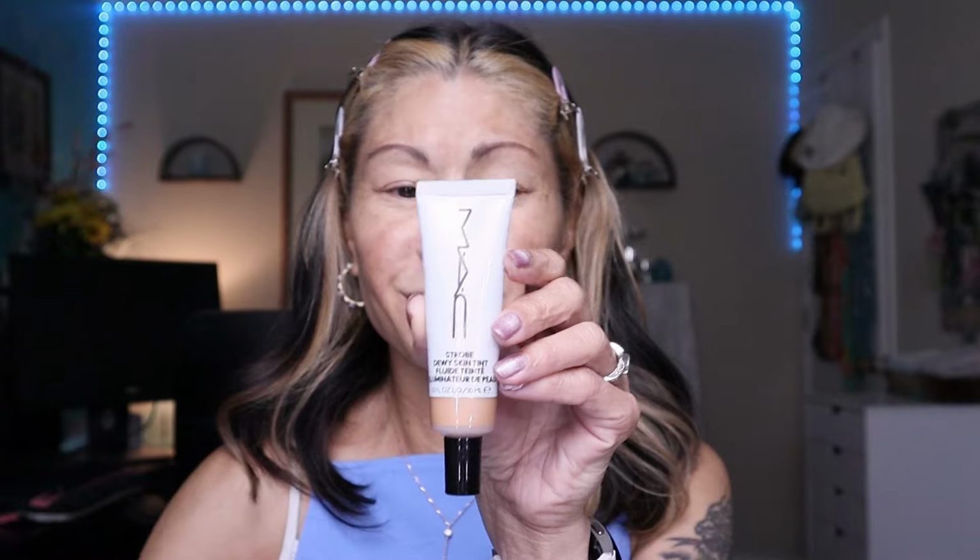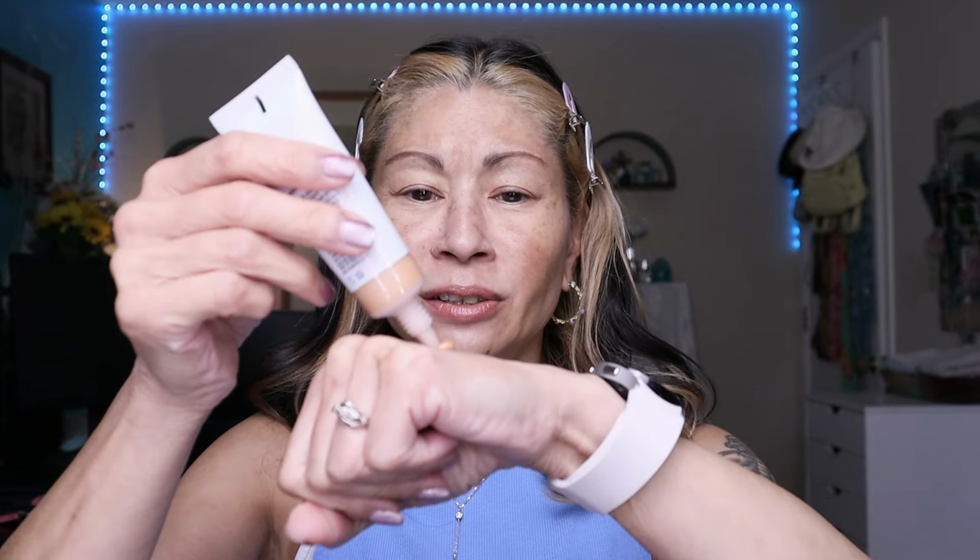No frills, as you can see. I don't know if you're supposed to shake it up. Let's see exactly what the shade looks like. And you can apply it with your fingertips. You can actually also wear it under your foundation for that lit from within complexion. So I want to try it out as a skin tint. I think skin tints are beautiful, especially on mature skin.